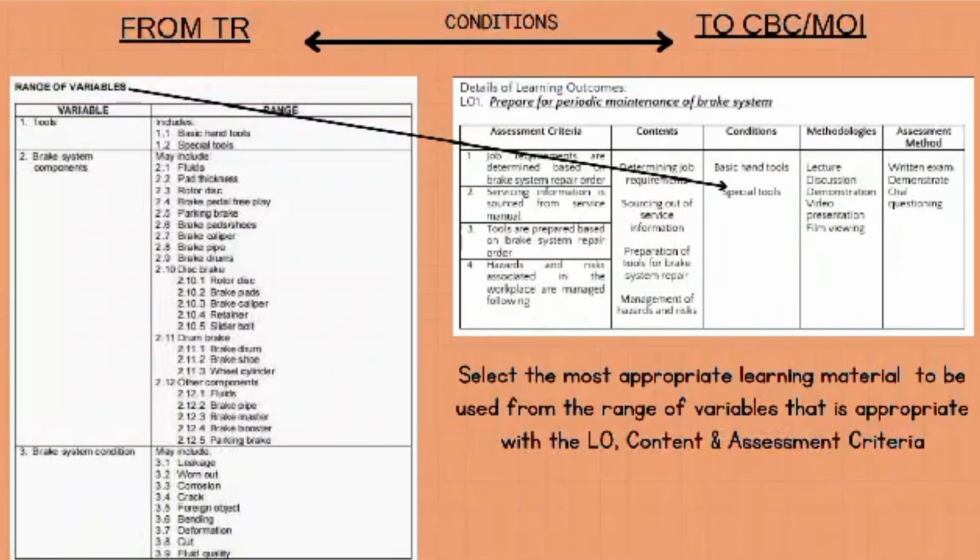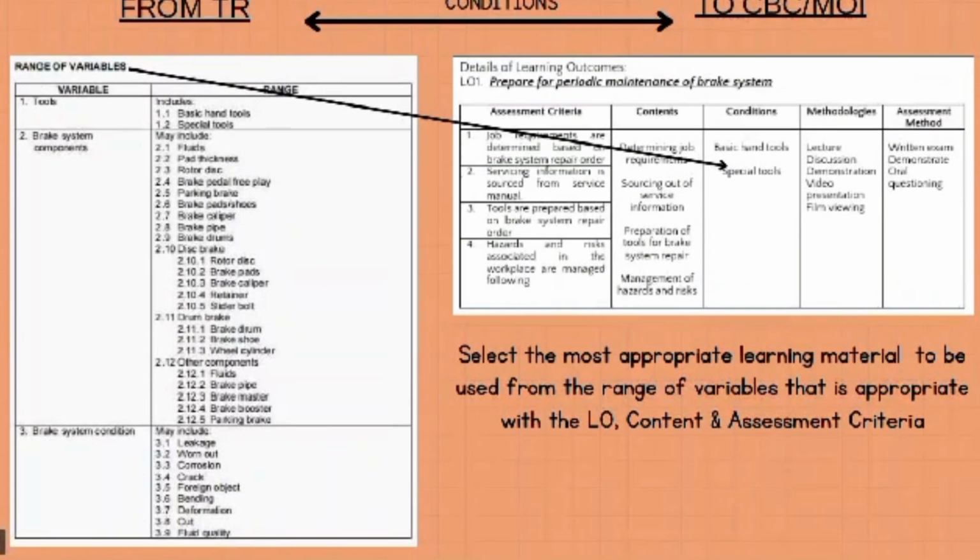Select the most appropriate learning material to be used from range of variable that is appropriate with LO, content, and assessment criteria. Sa condition po is mahahanap po siya sa range of variable na kung saan pwedeng ilagay sa condition na mas appropriate pong ilagay.